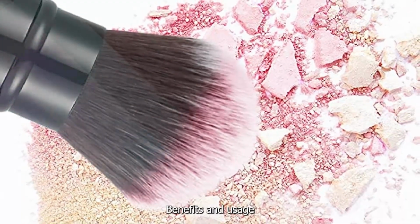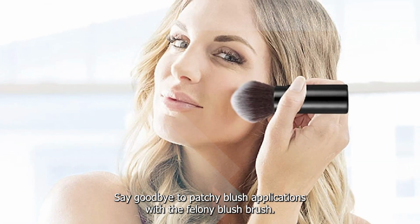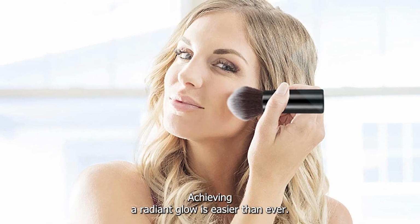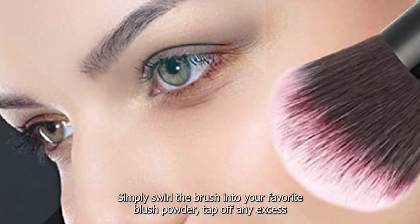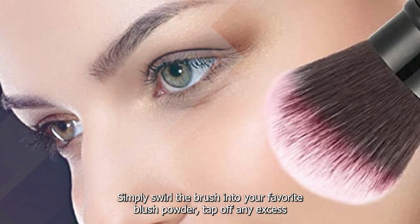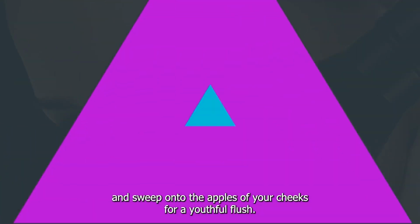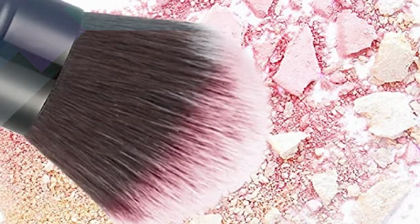Benefits and usage. Say goodbye to patchy blush applications. With the Falliny Blush Brush, achieving a radiant glow is easier than ever. Simply swirl the brush into your favorite blush powder, tap off any excess, and sweep onto the apples of your cheeks for a youthful flush.